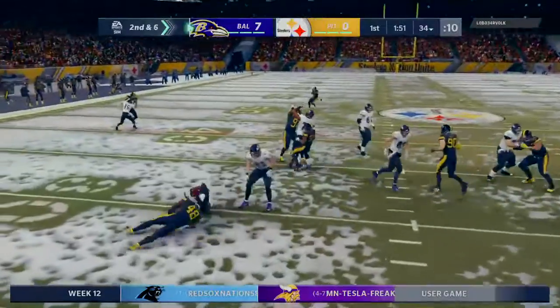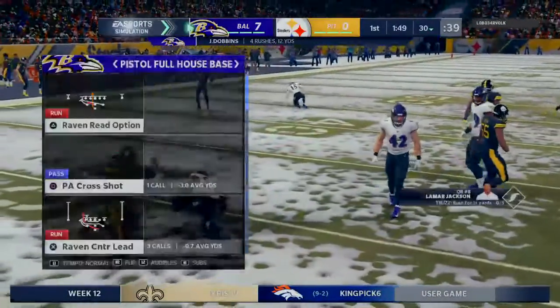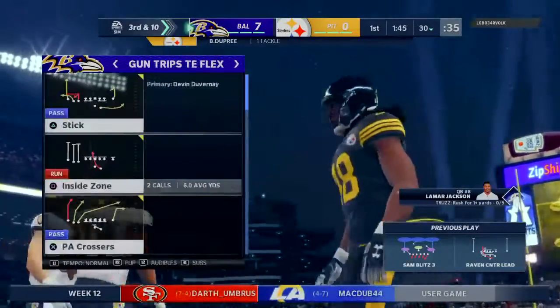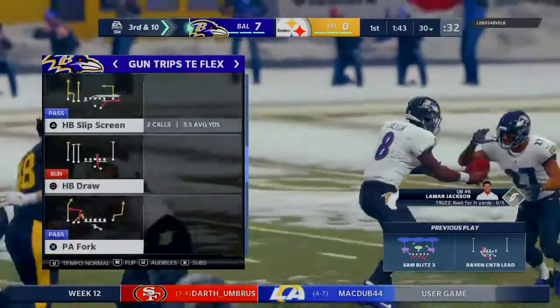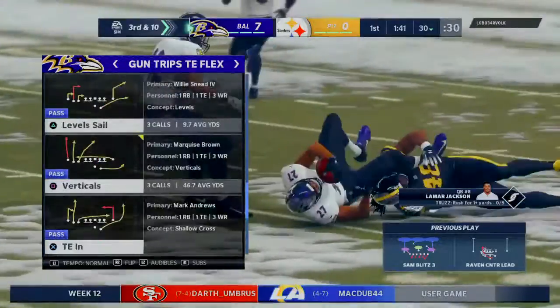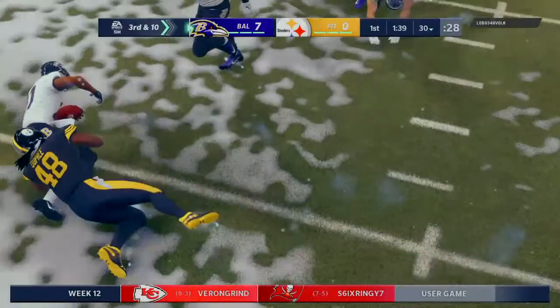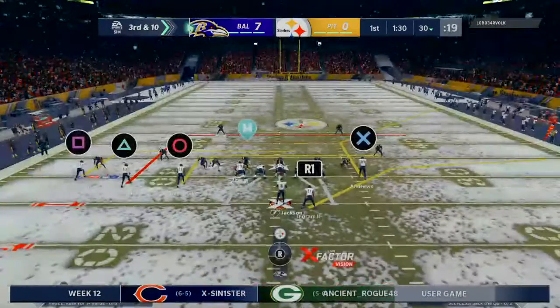On the counter now, it's Dobbins. And he went backwards. He'll be down at the 30. They lost 4 there, and it's 3rd down. Overall, I'd have to say that was just really good team defense because, to me, you can't pin that one on the running back. He had no shot there. He had a man in his face immediately.